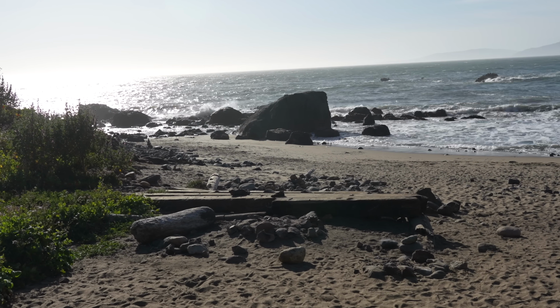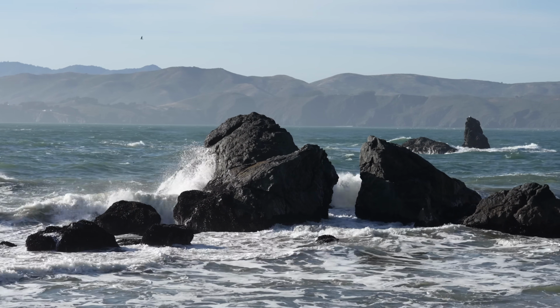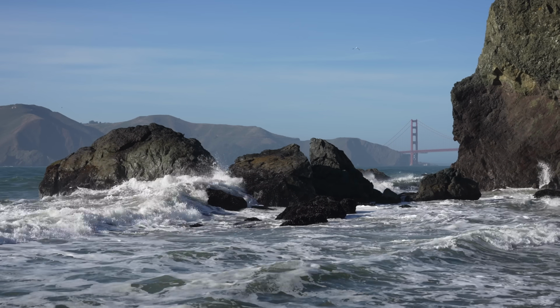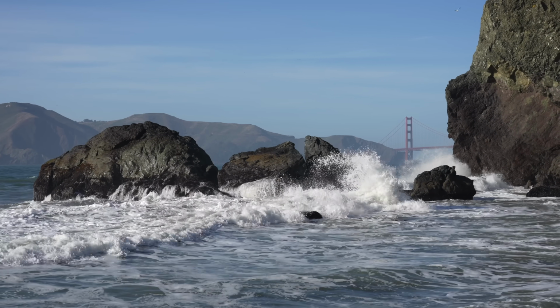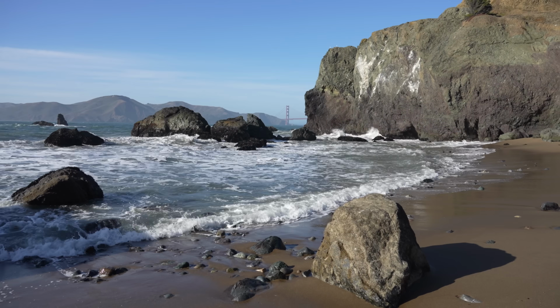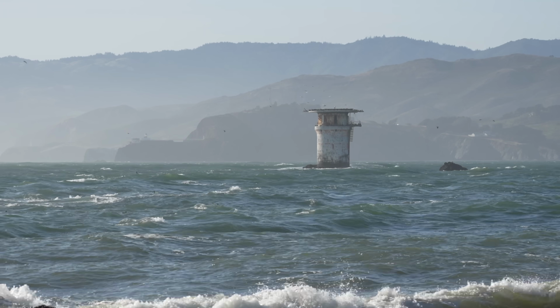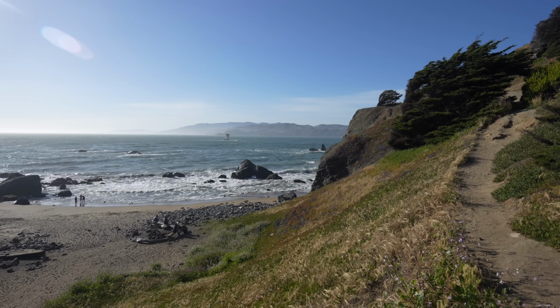What I love most about Mile Rock Beach is that it feels rugged even though you're so close to the city. There's usually a decent amount of people here enjoying it, but there's lots of room to spread out. Plus there's some great photo opportunities with the big rocks and seeing the waves crashing over them, and you can see the Golden Gate Bridge peeking out behind the corner and the remains of Mile Rock Lighthouse out in the distance.